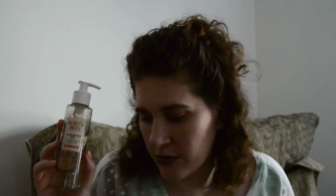And I've noticed that for my larger pores, which are by my nose, if I use this, it actually makes my skin silky soft. I do not break out, and it's almost good enough to use without a moisturizer, but I like to use a little bit of a moisturizer just because I'm a big believer in taking good care of your skin. But with the summer coming, I may not even need moisturizer because of all the humidity we have here.